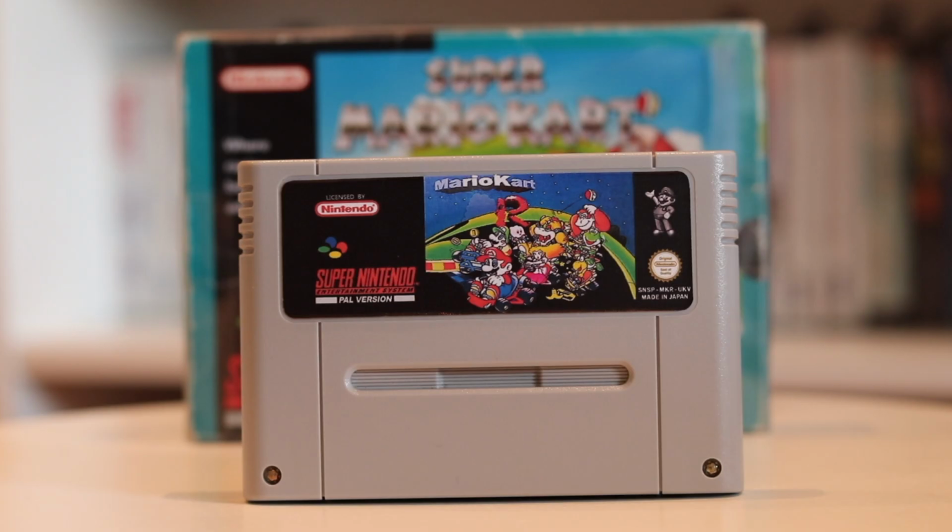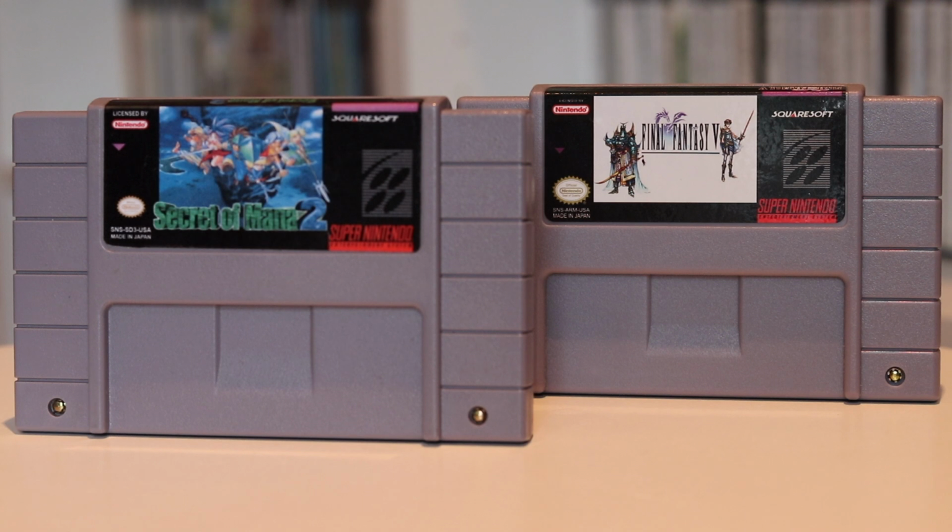Now, the next one to talk about is one I'm actually really excited about, and it's Mario Kart R. Now, I haven't got any homebrew games. I have got 2 loose carts of translations of Secret of Mana and Final Fantasy V, but this is the first proper homebrew that I've got. As I mentioned earlier, Mario Kart is one of my favourite games of all time, and Super Mario Kart is actually the first game I ever played in my life.